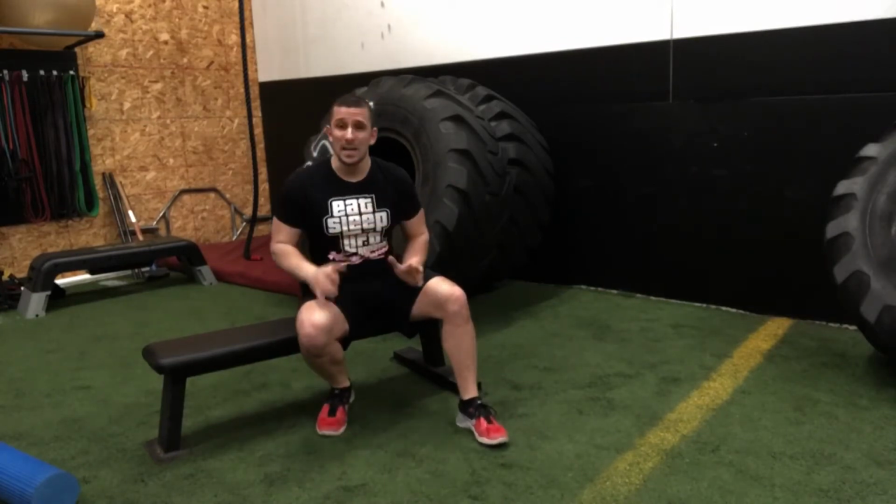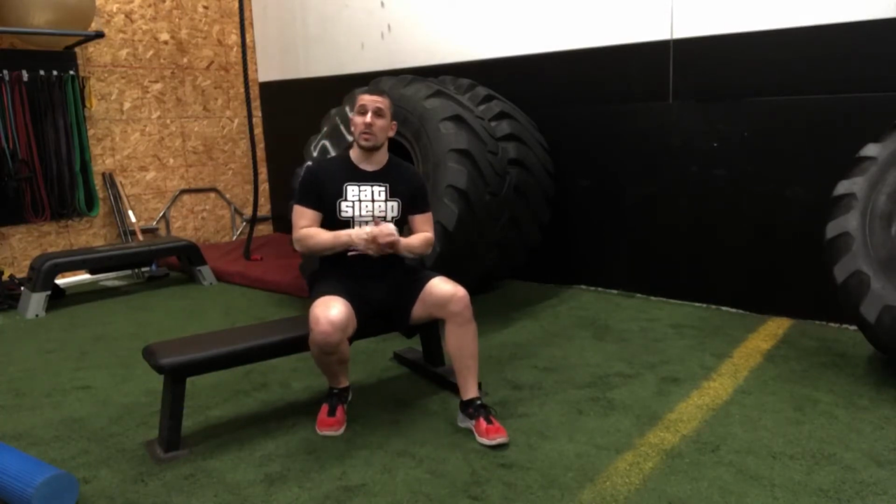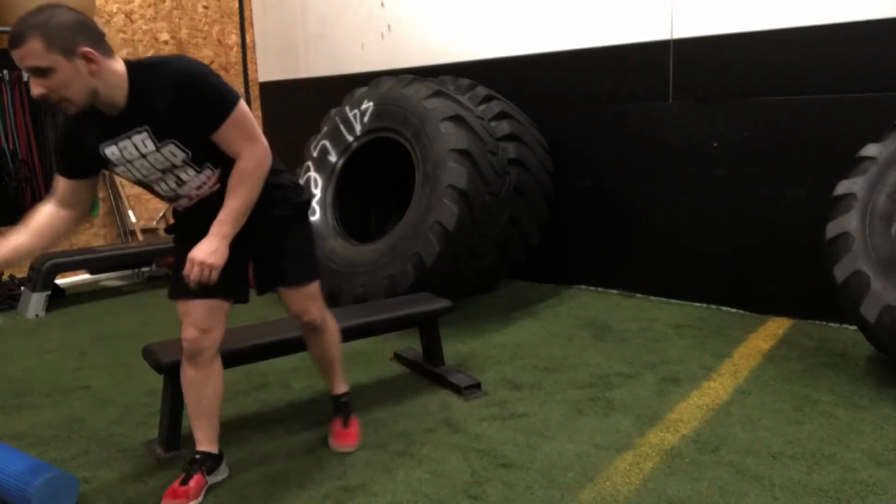Now, why is this so important to stretch out? I would go so far as to argue it's one of the most important muscles you need to keep flexible. Why? I'm going to bring out the spine here and show you.